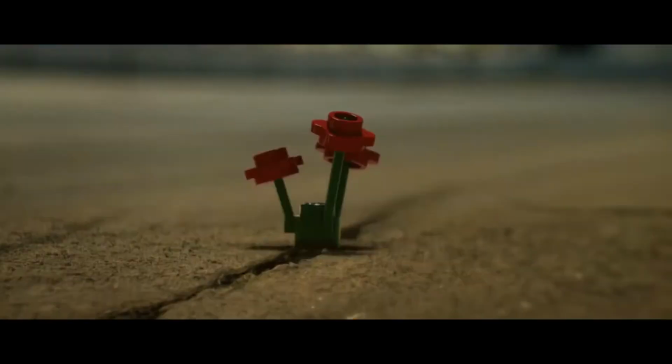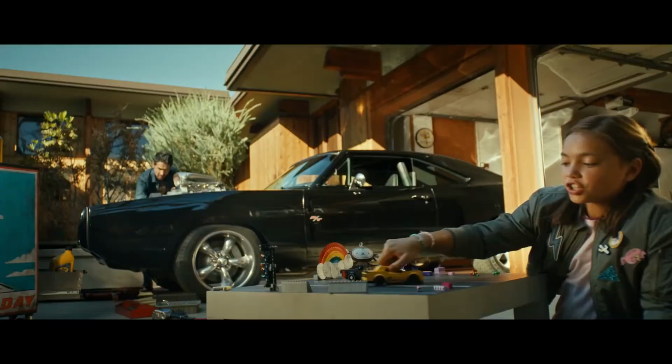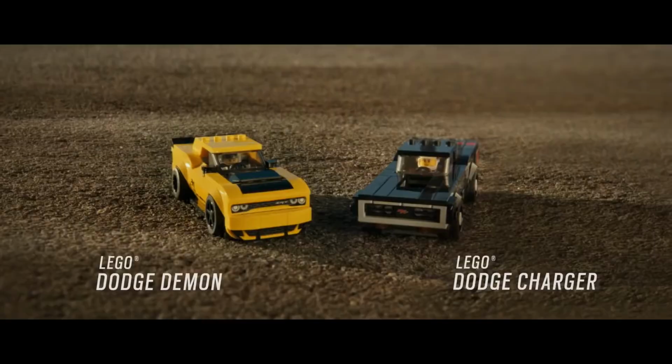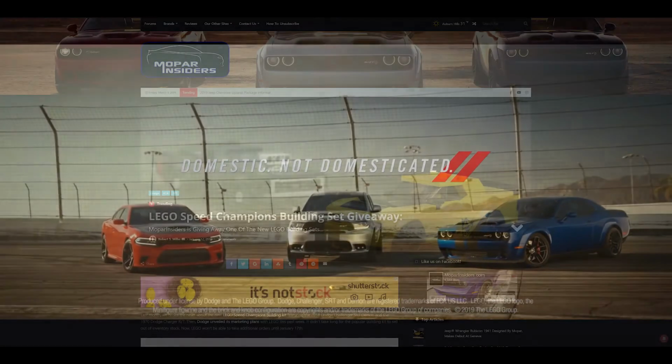Whether it's on the track or in your head, when you race to win. With Dodge, racers come in all sizes. Background sets and elements each sold separately.